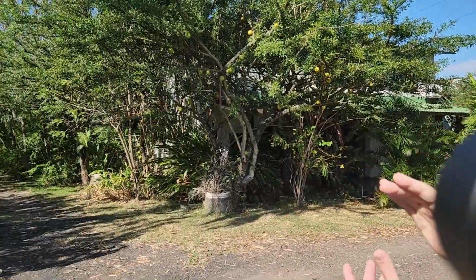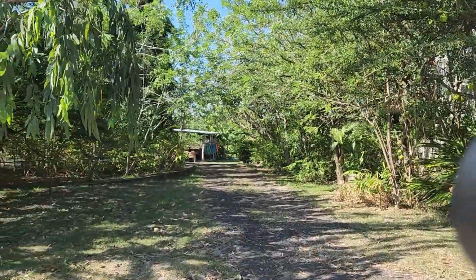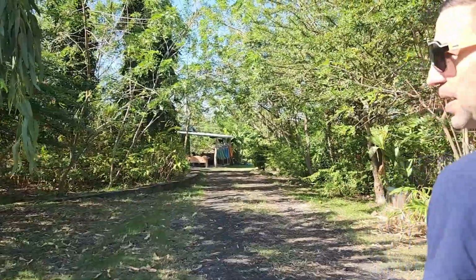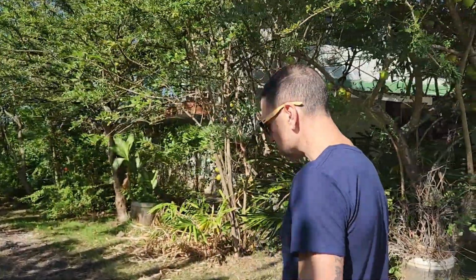There's some really nice cabanas over here that they rent out. I can't remember the exact price, but I'm sure you can find it on Airbnb. Definitely come by. There's another place close by as well.